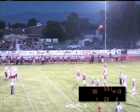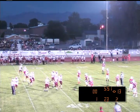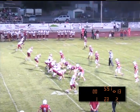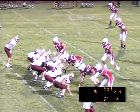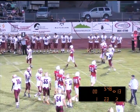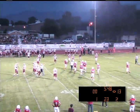So 1st and 23, excuse me, Cam. Yeah, 2 safety look now by the Rabbits. And trips to the far side. This time Nick Robbins will come up under center, has a receiver here to the near side. And the ball, overshot his receiver there, here to the left. The last few plays he's been used to airing it out, and that one just got away from him right there.